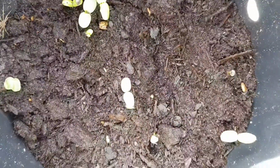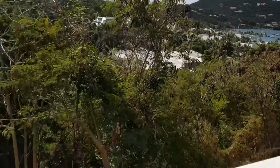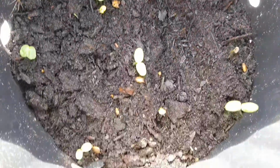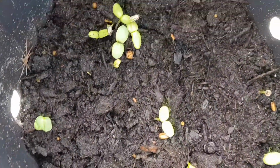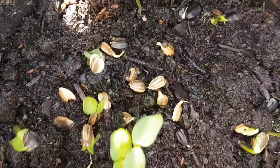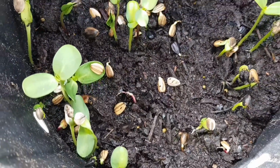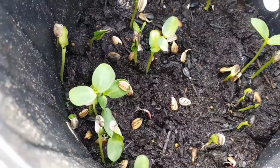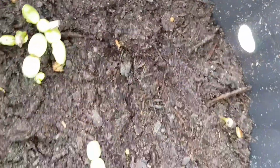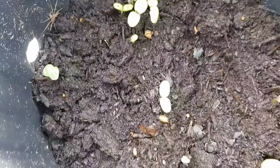So I'm outside, I'm here in my front yard. Here's my view. And these little sprouts that you see here are some sunflower seeds that I planted about a week ago. And I'm so surprised that they are actually growing. Look at that. I probably should have planted them in the earth, in the ground, but we'll see what happens.